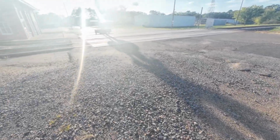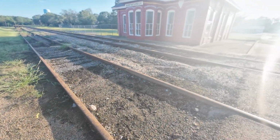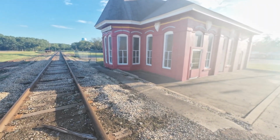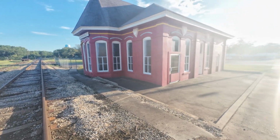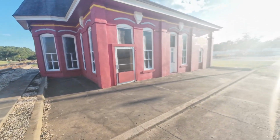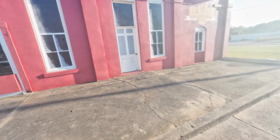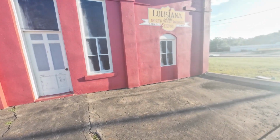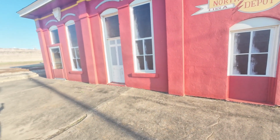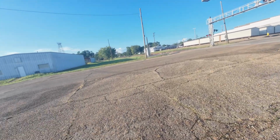And over here by the railroad tracks, this is the Haynesville Railroad Depot, a historic building. It was built in 1908, and it was on the Louisiana and Northwest Railroad line. So it's still sitting here, completely abandoned, not being used for anything at the moment.